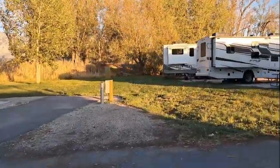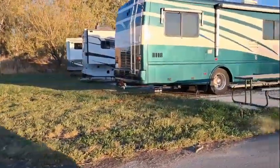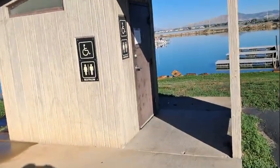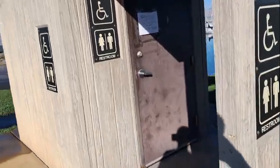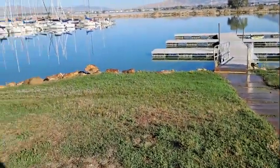But then there's the basic circle. This is where we're at. They've got a dock area here, and oh, look, restrooms. I don't know if we're going there. They probably got a key, bathroom closed, use to flush, toilet, east of store. Okay, so nice little area here.